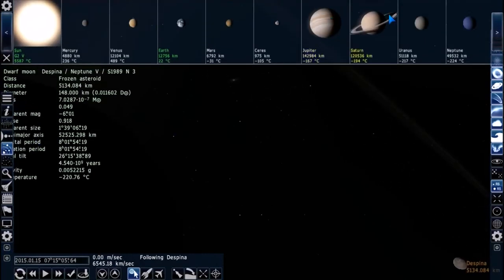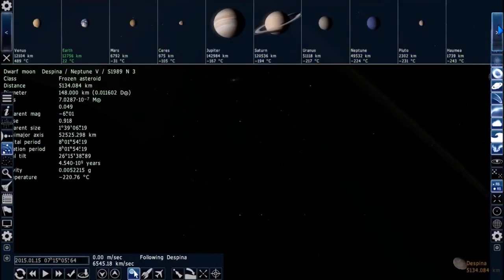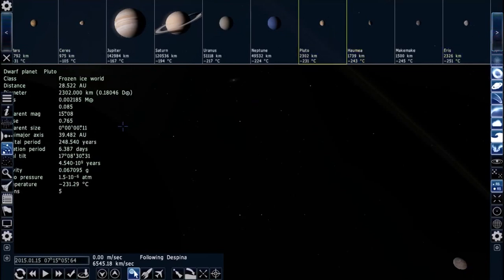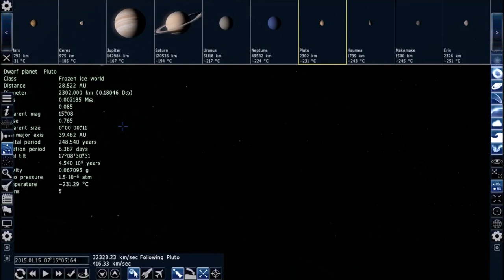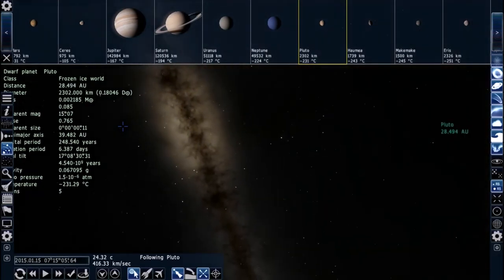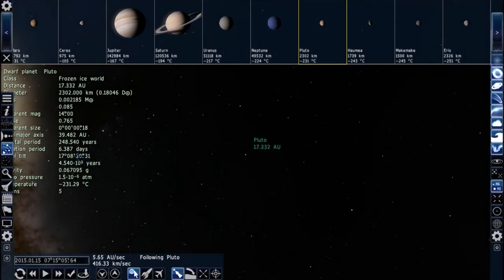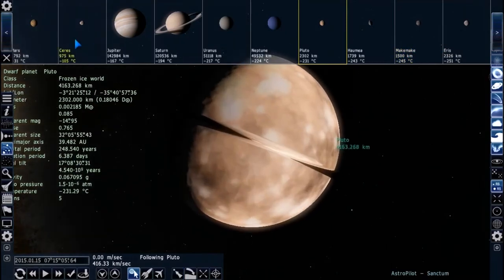Okay, now we got on to the last couple. Pluto. Five moons, quite a lot regarding how little and tiny it is. Only 2,302 kilometers in diameter. Temperature is -231 degrees, going up to -251 degrees. And we're going to be discovering more. You never know, the New Horizons spacecraft might discover more out here.